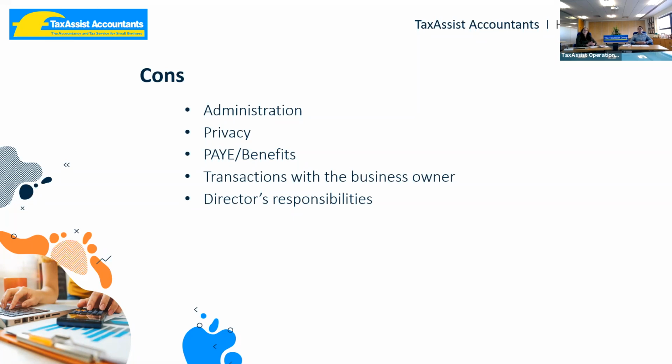Also, there is a degree of privacy which is lost with a limited company, because certain details have to be made available on Companies House. A short version of the accounts has to be filed with Companies House, as well as other credentials about the directors and also certain share owners. Where you reach certain critical levels, your details will be disclosed on Companies House.